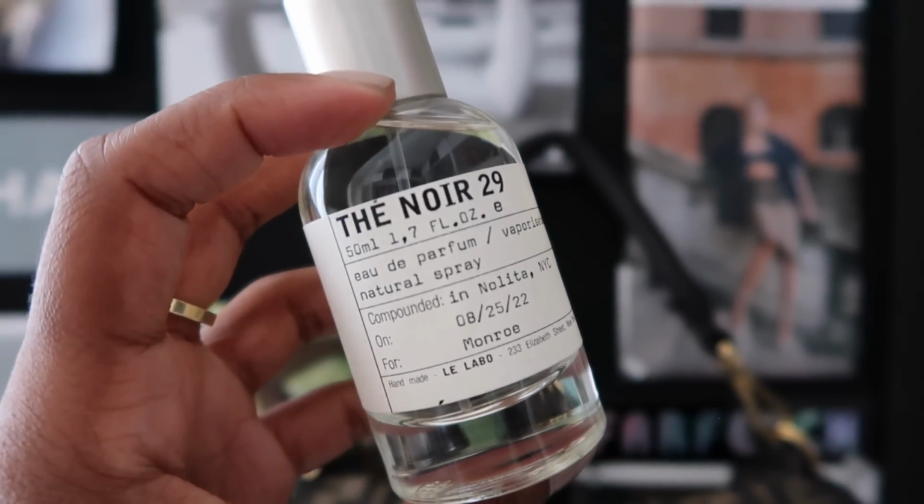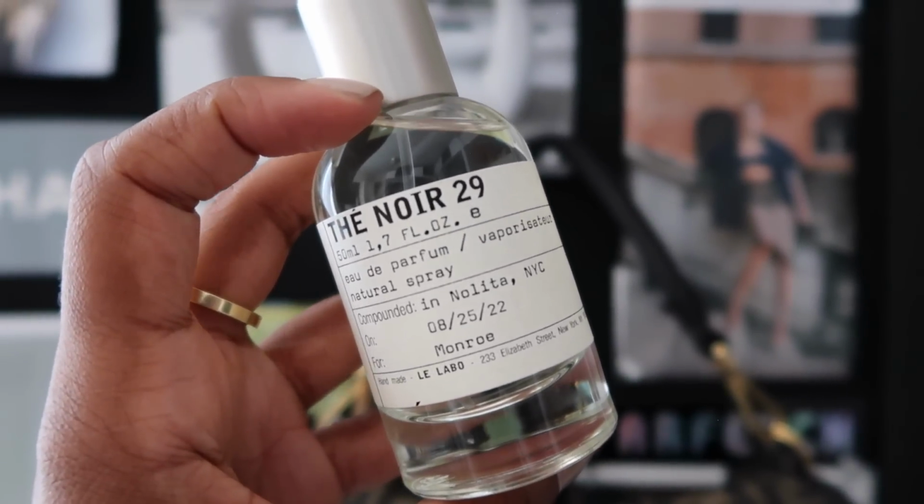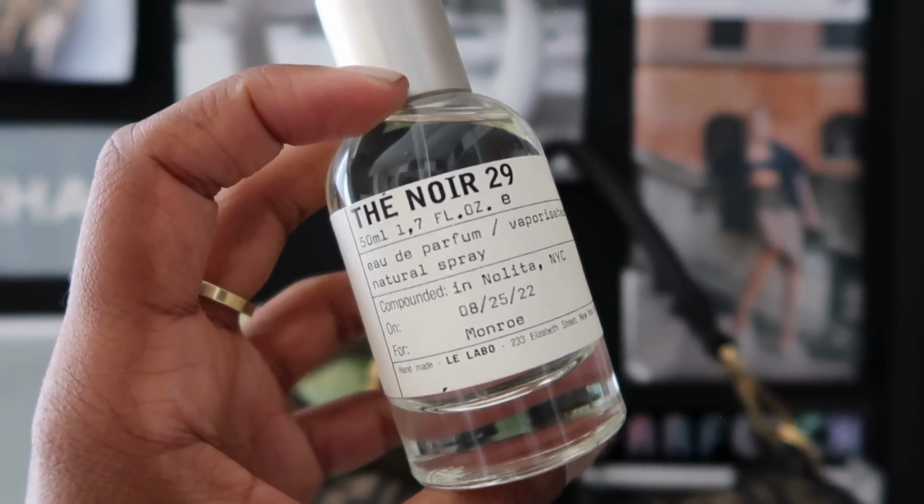Of course, you guys know I love Thé Noir 29. I feel like this could go either way. You can wear this anywhere. You really can. And it's great for layering. So those are my fall winter fragrances.